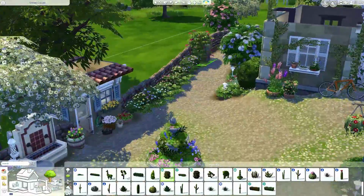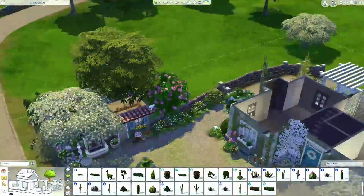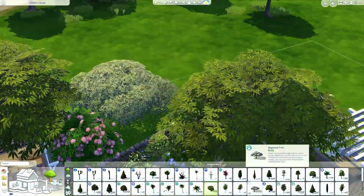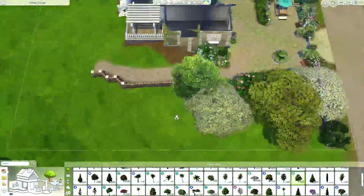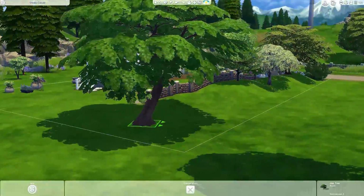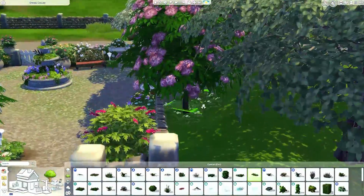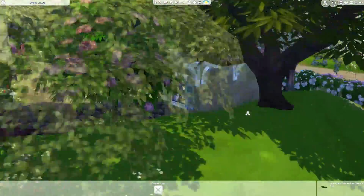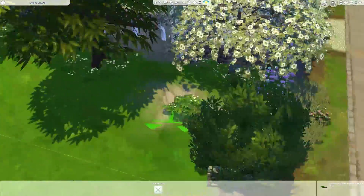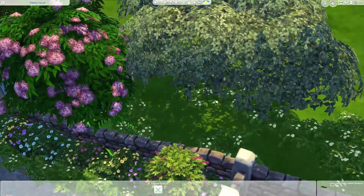I cannot even fathom now not having terrain tools in the game. And I've said this before, they aren't the best of terrain tools compared to a lot of the terrain tools in other games that I've used. I think the Sims 4 terrain tools are probably lacking the most out of all of them. I really hope that changes for The Sims 5. And I really hope that The Sims 5 already comes pre-made with terrain tools. Because if it doesn't, I will slap a bitch.